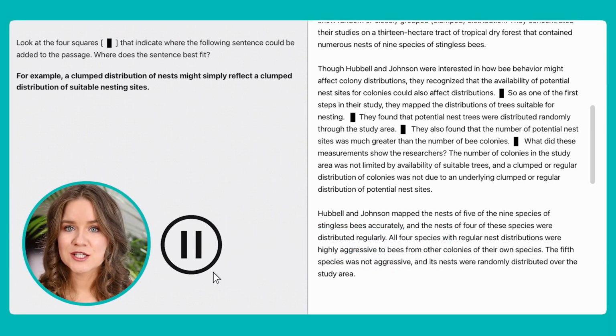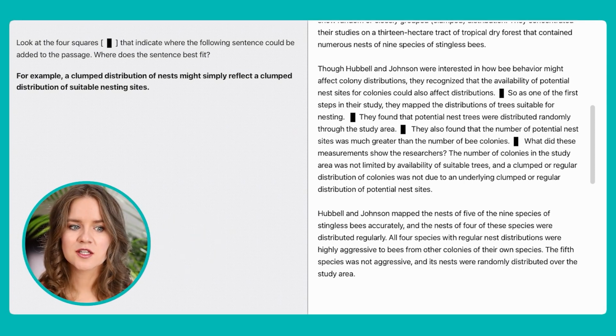Again, what I see students doing with this question is trying to really understand the text. As a result, they waste time and make a lot of mistakes. However, there are a few tricks that can help you answer this question quickly and correctly.